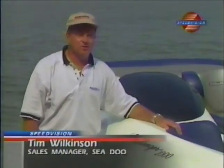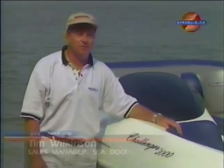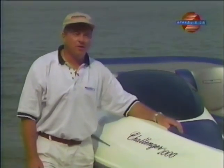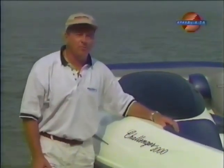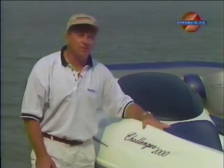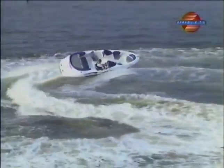For the last couple of years, the Challenger 1800 has been by far our most popular Sea-Doo sport boat. But through a lot of market research, consumers were asking us to build a boat that was just a little bit bigger and seated a few more people. So we're listening, and we came out with a Challenger 2000, which seats 8 people, and it's a full 20 feet long. There are a lot of benefits to jet power.